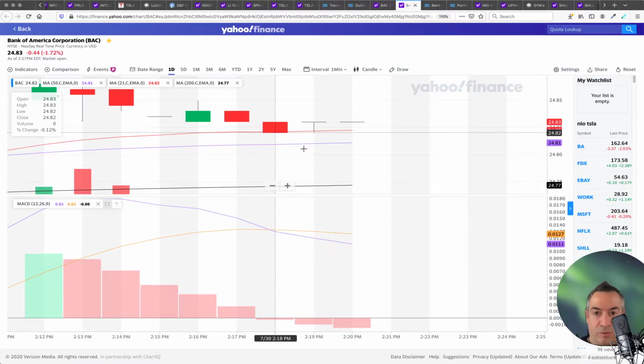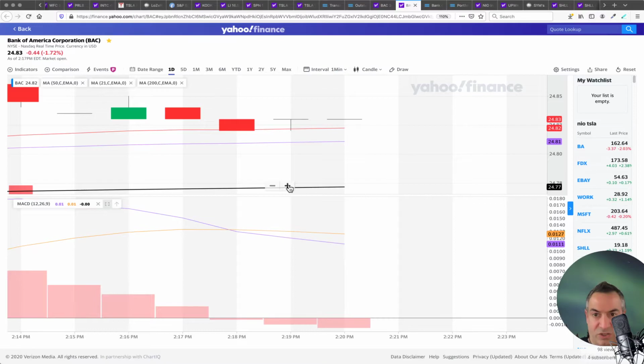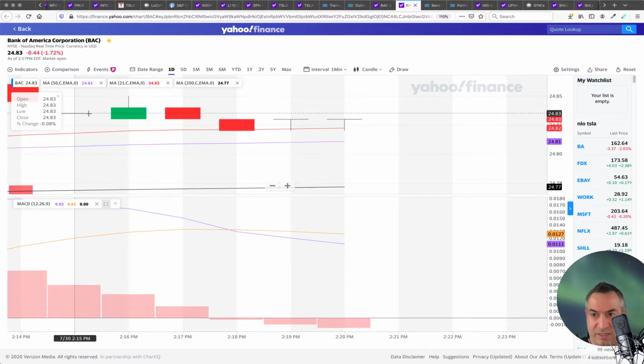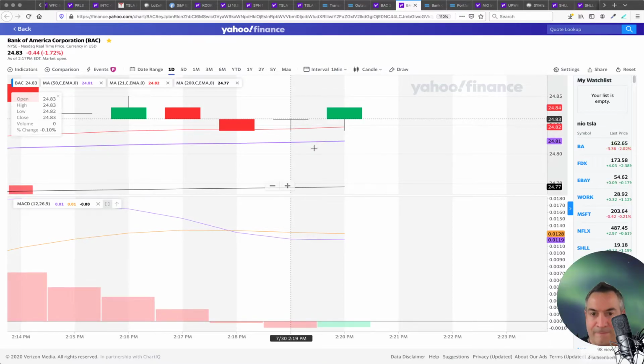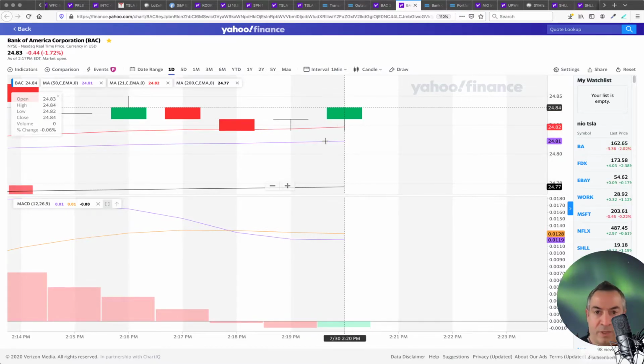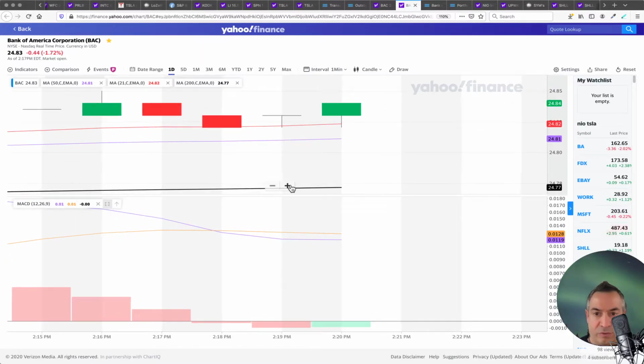So what's going on here? Bank of America, I can see some very strange situations here. This means that there's no activity. The activity was almost null. It went down and it went back to the same spot. It's like there's no volume at all.